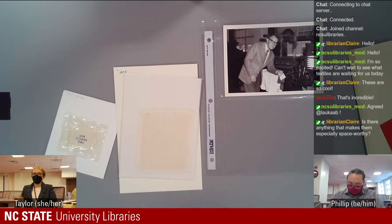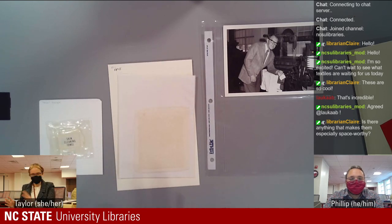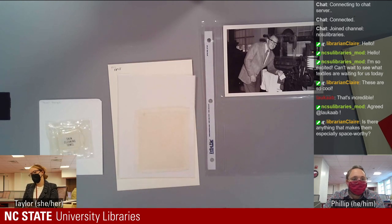And I do want to plug, we have some really cool digitized collections that deal with NC State's history with NASA and the space program. We have an oral history with a former NASA employee, which is just phenomenal. So as you can see with these materials here, NC State has been involved in this sort of textile innovation with space exploration for quite a long time, and continues to have that relationship with the space program and with NASA and the government.